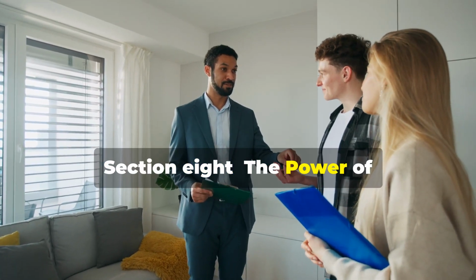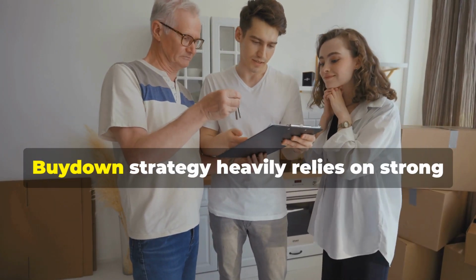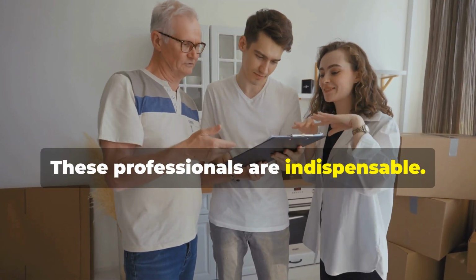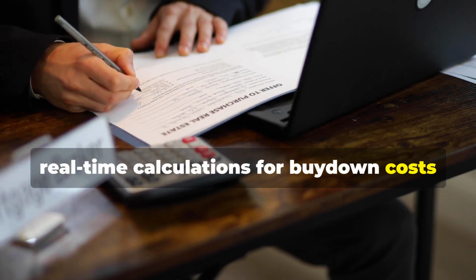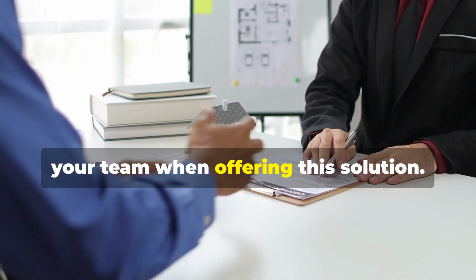Section 8. The power of partnership, collaborating with lenders for seamless execution. Successfully implementing a 2-1 buy-down strategy heavily relies on strong partnerships with knowledgeable mortgage lenders. These professionals are indispensable. They can provide accurate, real-time calculations for buy-down costs and illustrate various payment scenarios for your clients. A good lender partner is a vital part of your team when offering this solution.